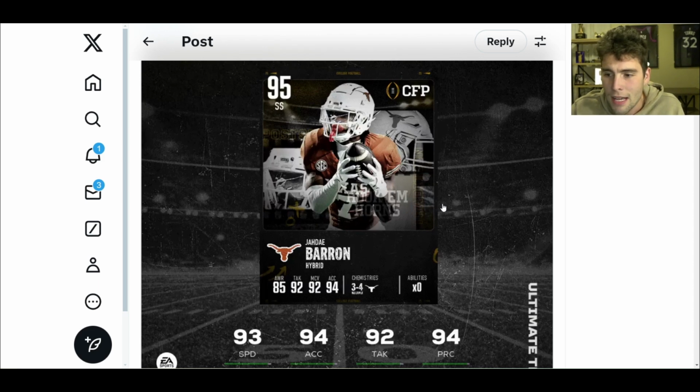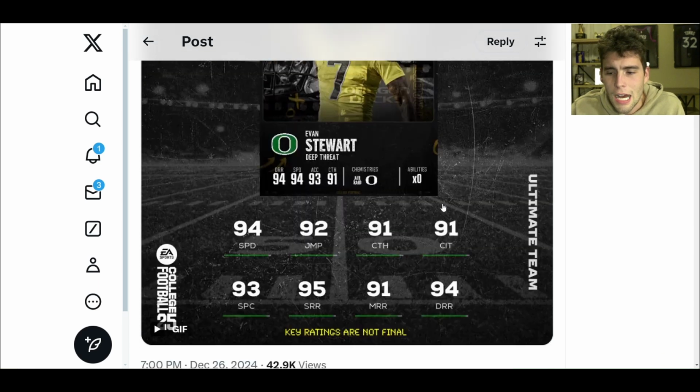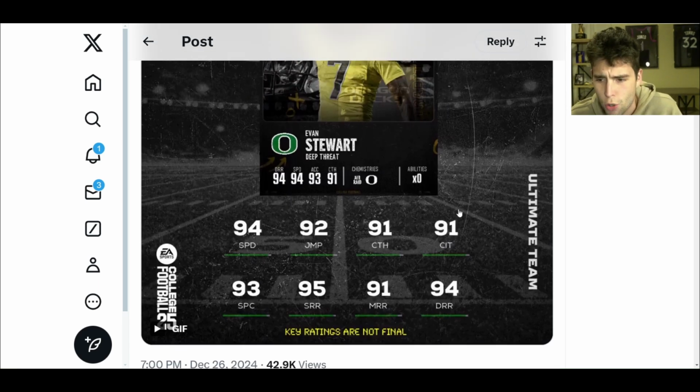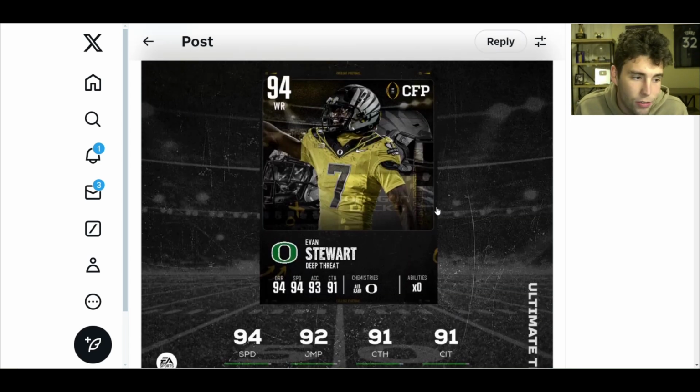Next up here, we see Evan Stewart, wide receiver from Oregon. 94 speed, 92 jumping, great route runner, especially the short route running. Obviously really solid in there. Now let's continue moving forward. His height is 5'11", another 5'11" wide receiver. And again, it's fine, but height definitely matters quite a bit in this game. So only 5'11" does hurt his value just slightly.